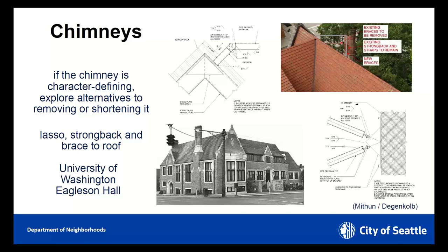And so they are increasing the size of the struts and also raising where those meet the chimney and the strong back, and tying that into the ridge of the roof on this end of the building, where they're making additional structural improvements.